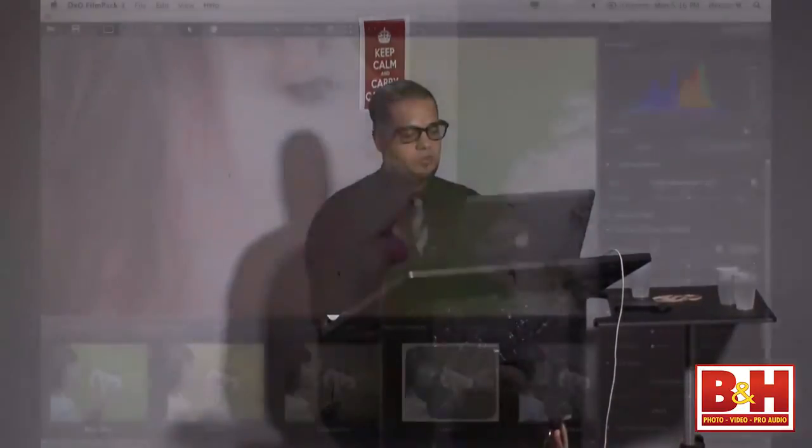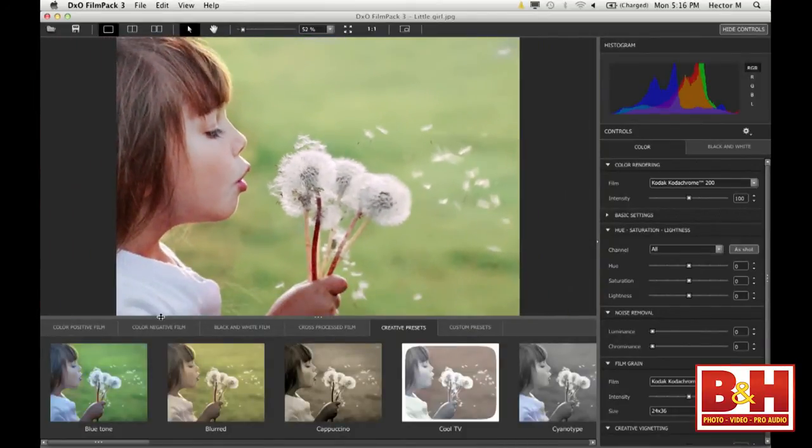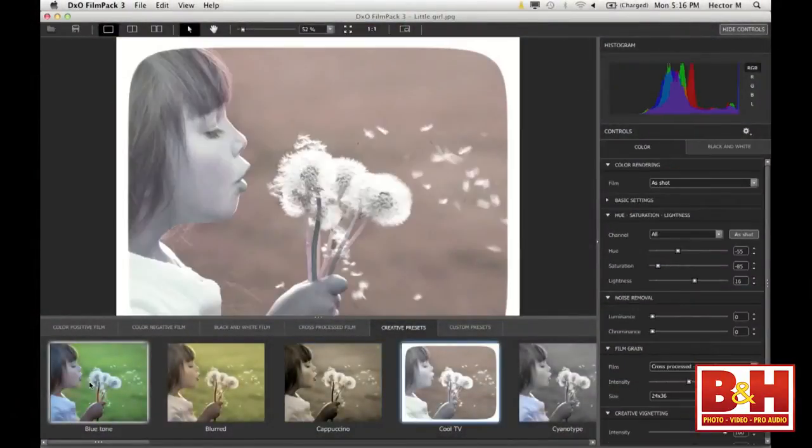So we can create our own creative presets. And the beauty about creating your own presets is, let's say we all have FilmPack in this room and we all create our own individual preset. We can share that preset with everyone in this room. It's kind of like a users group, just sharing free information with one another. So here's some of the creative presets that I've created.